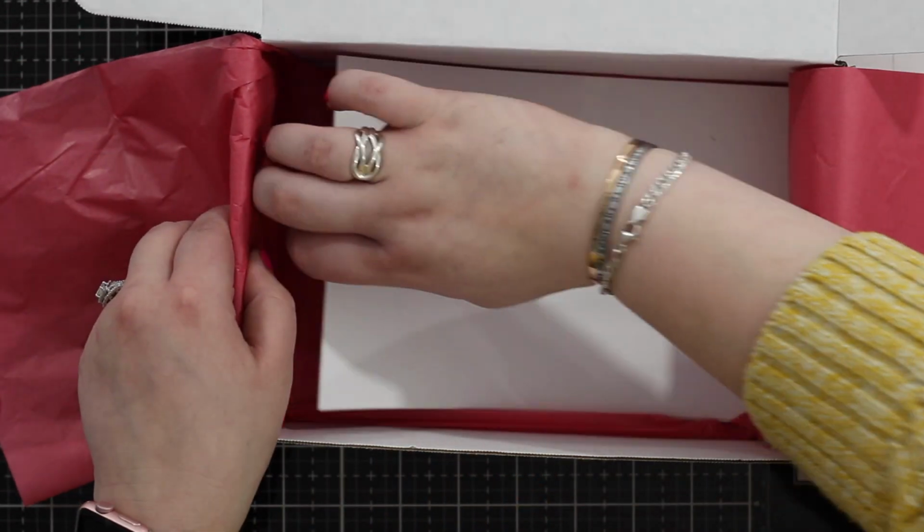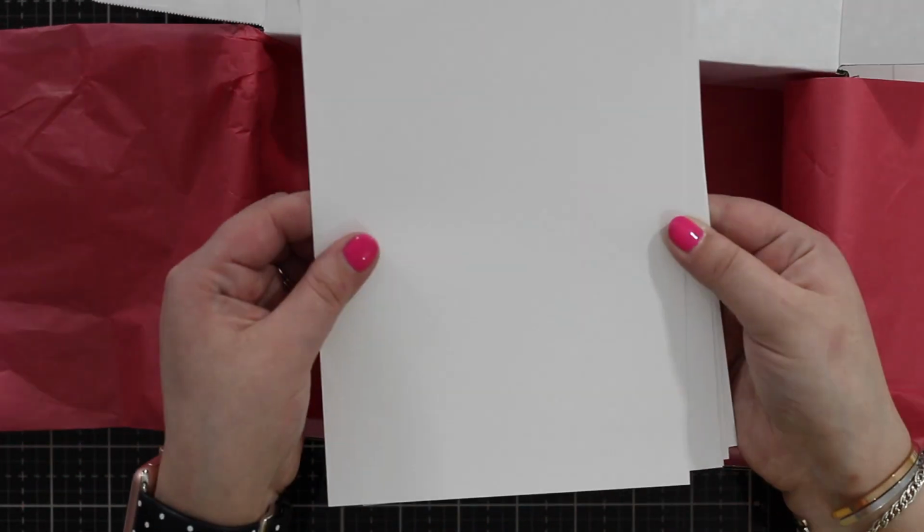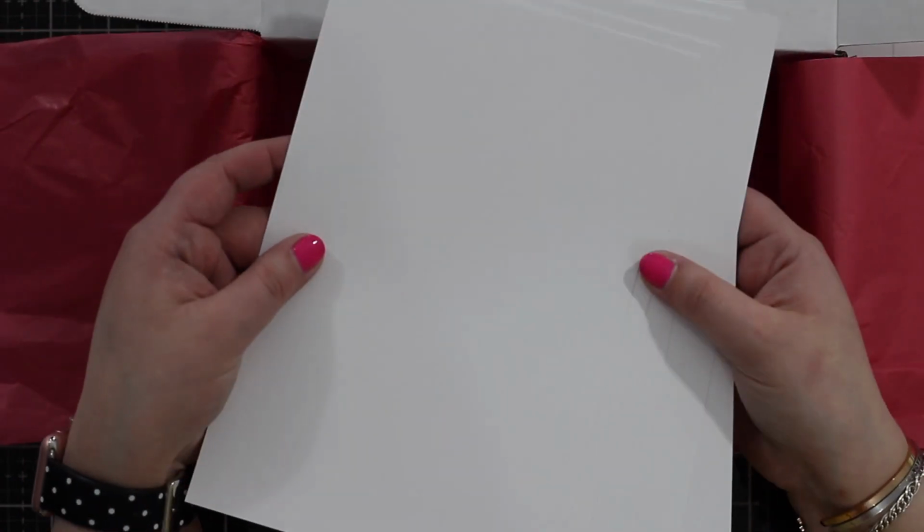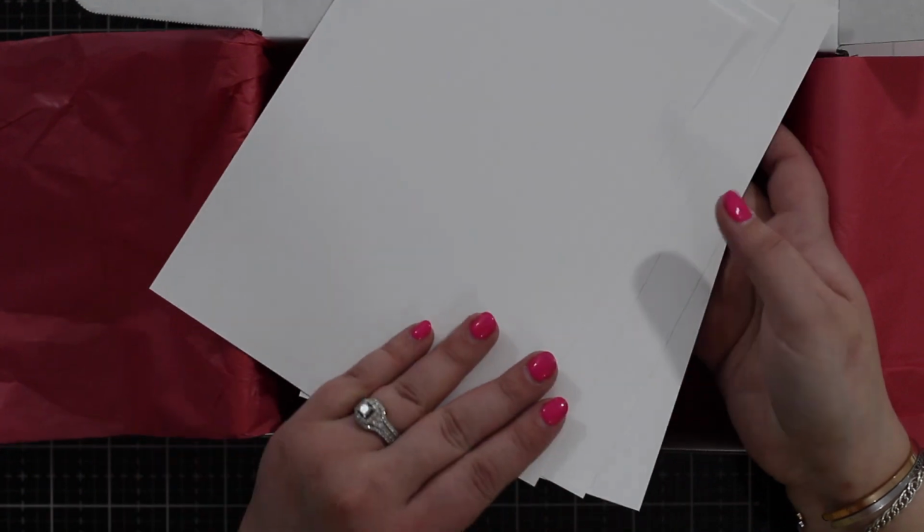Plus, every single person has 5 pieces of the Nina Solar White. It's a little bit thinner than what I regularly use, but they were out of stock of the 110. So this is the 90 pound cardstock. But you have 5 pieces, 4 card bases, and then 1 for all your stamping as well. So that's the contents of this month's box.